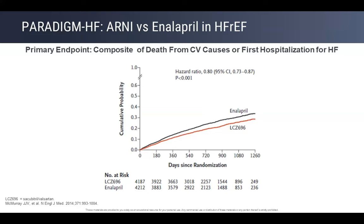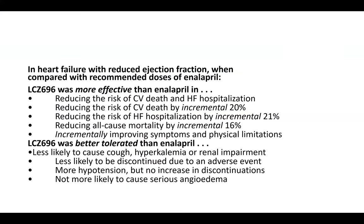It showed very clearly that when valsartan and sacubitril, represented here by the LCZ 696, was tried against enalapril, it was clear that it was superior. The recommendation was that it reduces the risk of cardiovascular death and heart failure hospitalization.